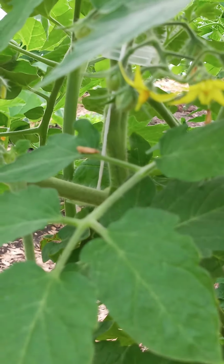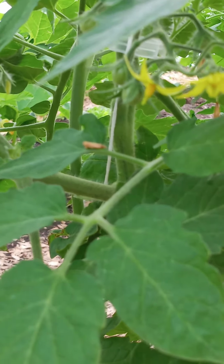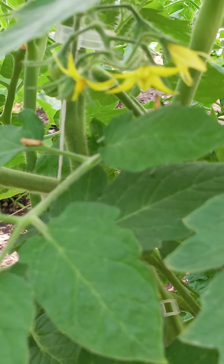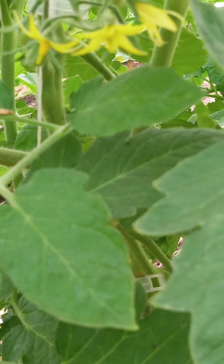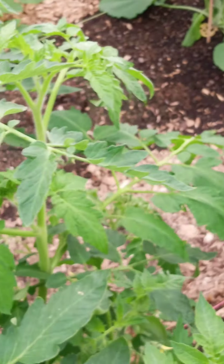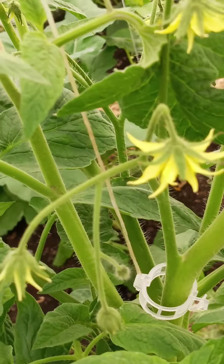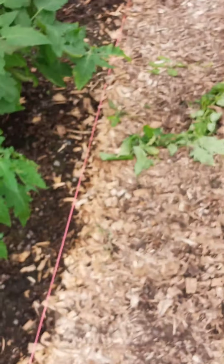We'll just go ahead and back up. We'll give technology a second to document the accomplishment that is tomatoes. Hey, we're having fun, right? We're gardening. We're hoop housing. We are growing outdoors in a controlled environment. We got flowers everywhere. We got more tomatoes to come.